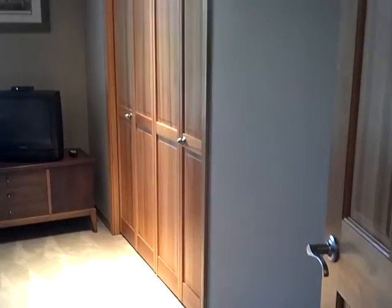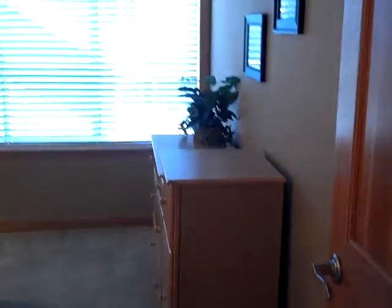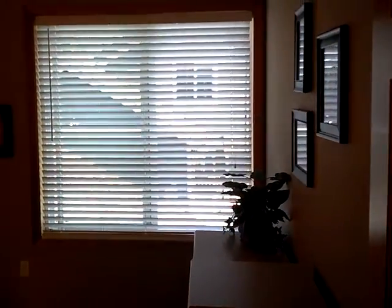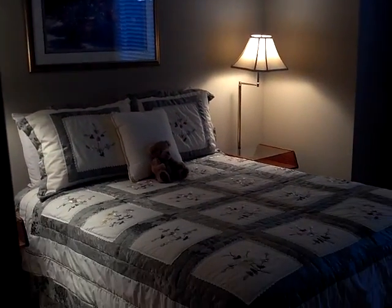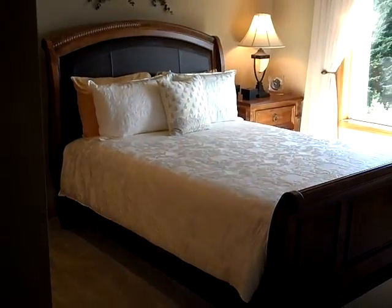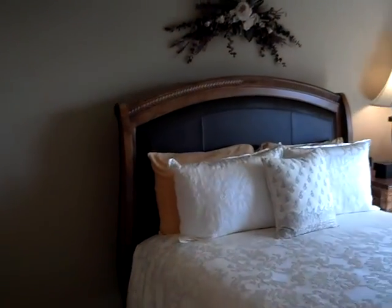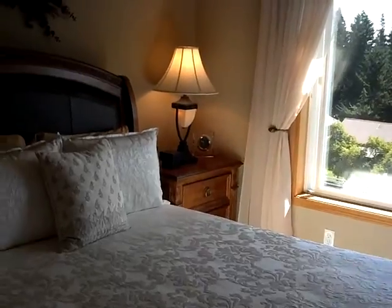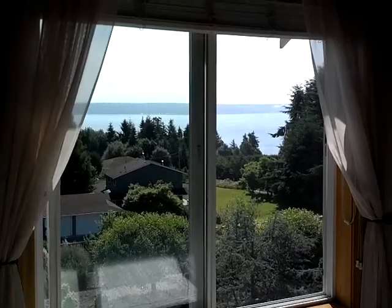Each bedroom has a standard closet, again with the hemlock doors. Spaces in this house for guests, this being one of them. Because like the master, it has some of the best views in the home.